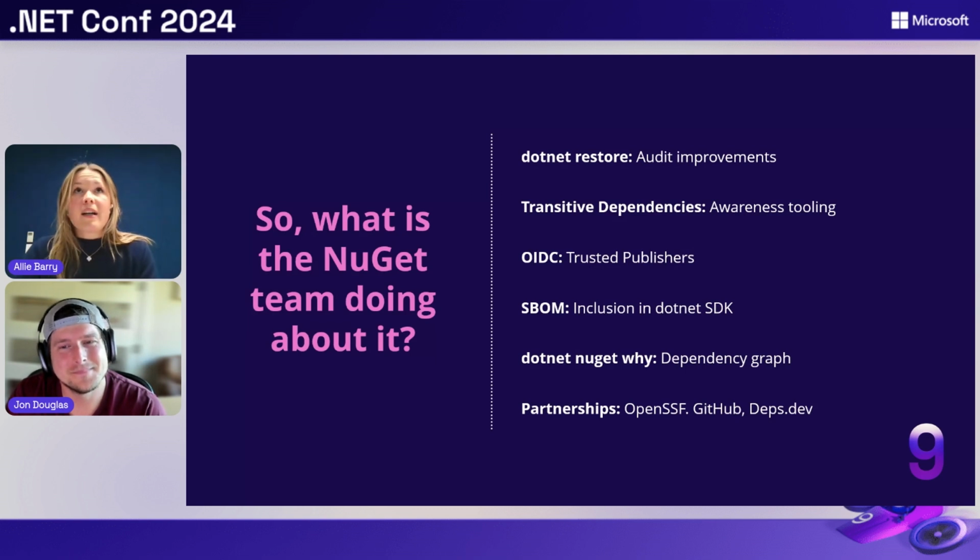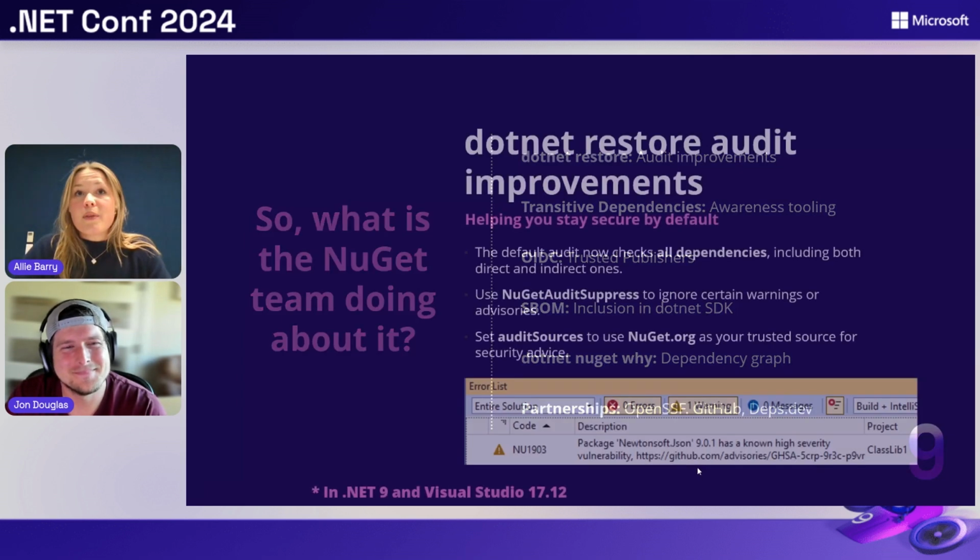So these measures include some of the things that are listed on here. NuGet restore, we have some audit improvements that we're going to be talking about. Transitive dependencies and new awareness tooling that we are bringing so that you really have a full picture of what's going on in your projects. We're introducing a new concept of OIDC trusted publishers, which is in active development. Inclusion of SBOMs in the .NET SDK, the new .NET NuGet command, as well as partnerships with other organizations across the industry. So by staying vigilant and proactive, the NuGet team aims to create a more resilient and secure software ecosystem for everyone. So let's move on to our first topic.